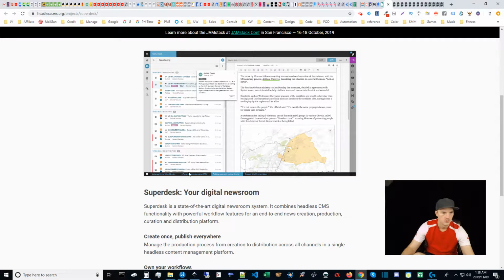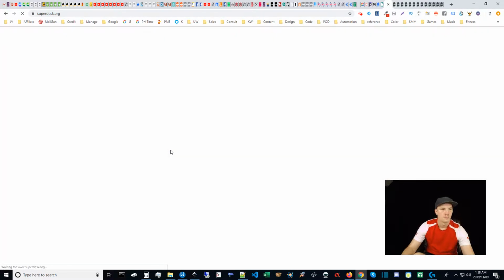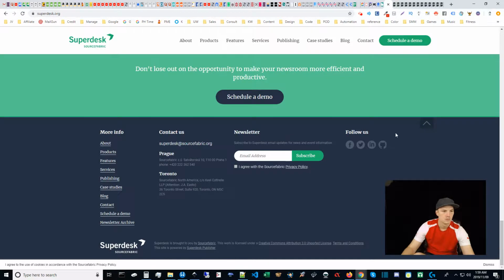Superdesk. There you go. Okay. So you have the price, products, services, digital newsroom, create, produce, archive, curate content with ease, schedule a demo. Would you like for us to sell to you?